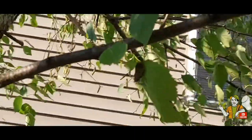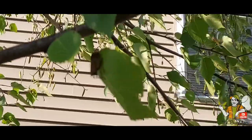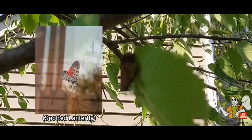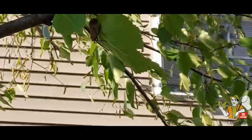Hey folks, it's Ryan Bridge, the BugMan, and look, those folks who are freaking out over spotted lanternfly, yeah, you probably want to be. They're all reaching adult stage at this point. I'm going to try and show you one here. This little guy, right there. That, right there, is a spotted lanternfly. And yep, there's a million of them out here.